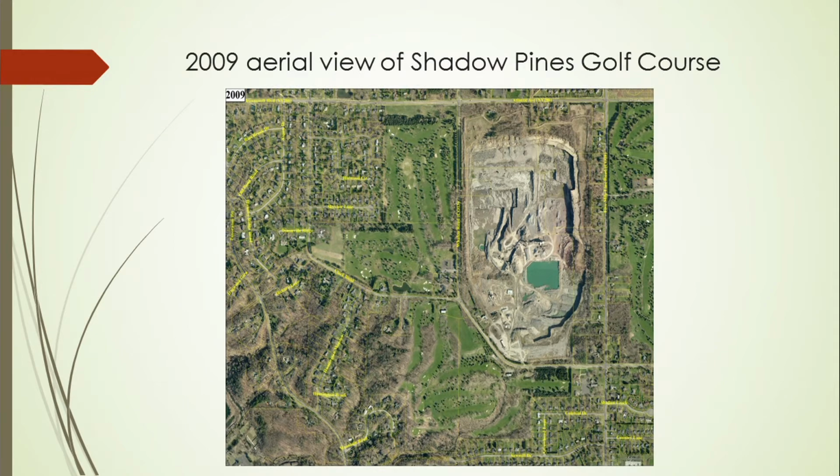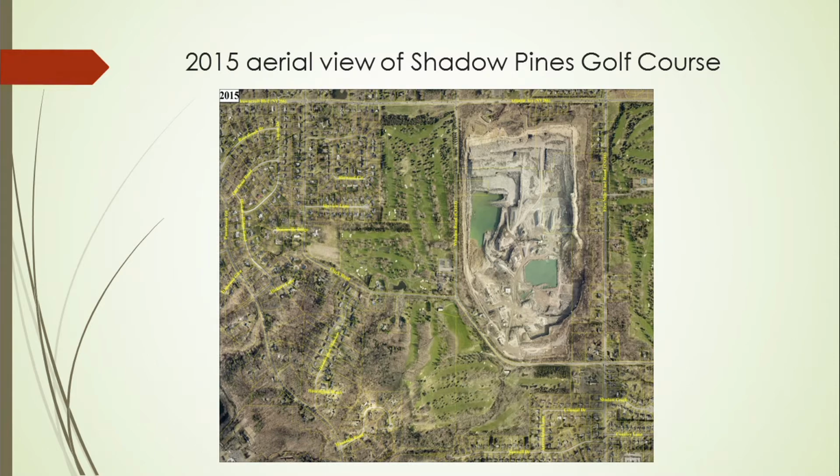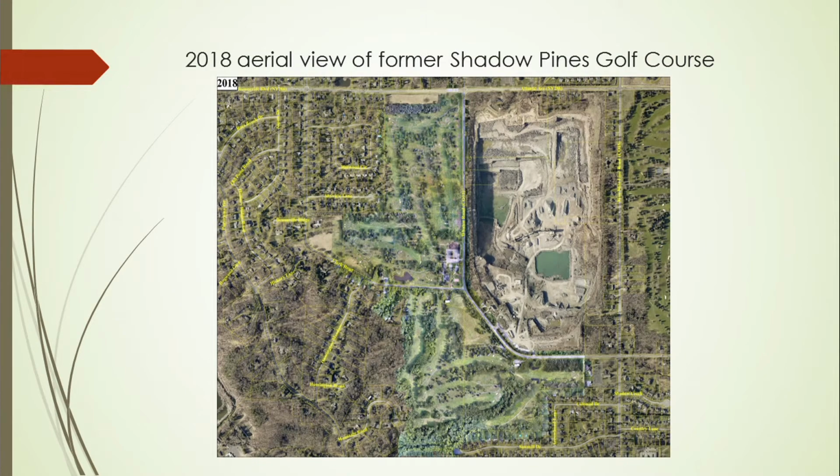And then again in 2009, we just had a color aerial, so I thought we'd throw that in for you. 2009, I think it was probably in its prime at that point in time, very popular. And then in 2015, this was the last year that it was open. It was the last season for Shadow Pines. And then in 2018, this is where it's kind of growing back to a natural state and continues to do so.